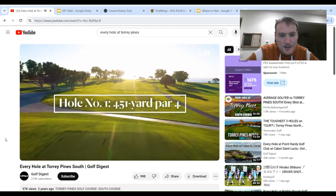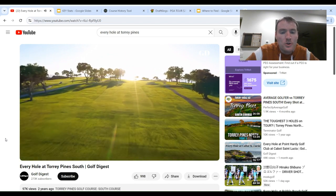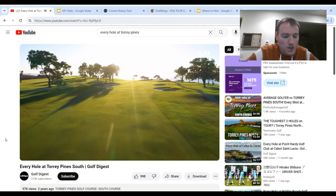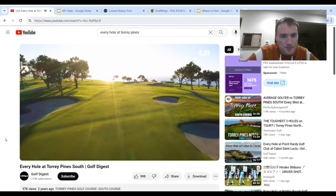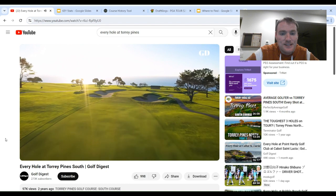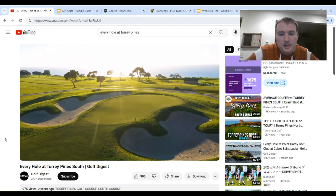Now, the South Course is a par 72. And it is almost 7,800 yards. It is one of the longest courses on the regular PGA Tour rotation. The North Course is almost 500 yards shorter. So basically, if you're playing Showdown DFS, play guys that are playing the North Course. It is a significantly easier track, and a lot of times your first round leader is going to come from the North Course.